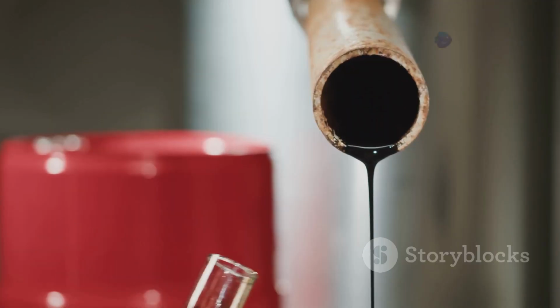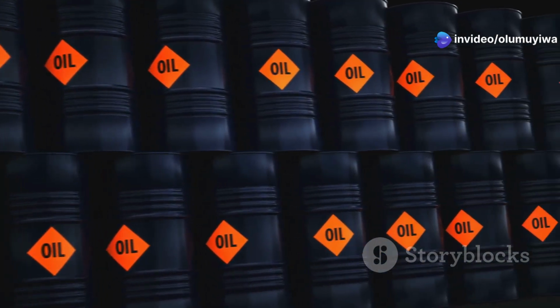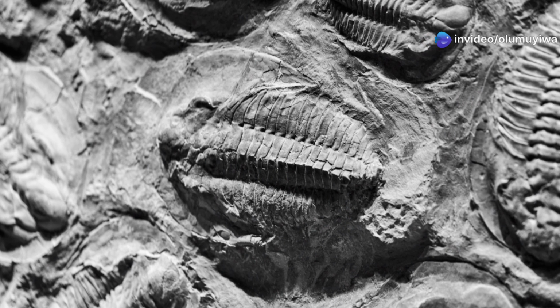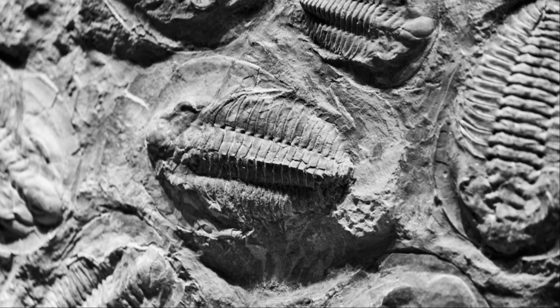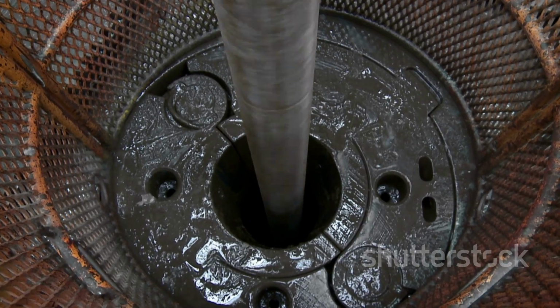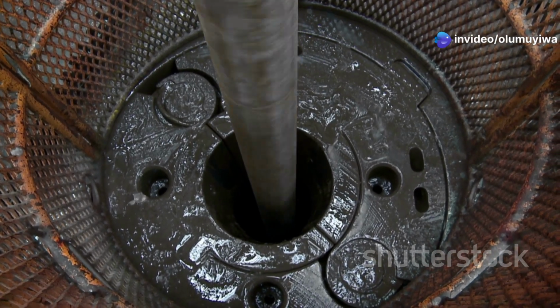Next up is crude oil, which is a thick, dark liquid. You might know it as petroleum. Oil was formed from the remains of tiny marine organisms like algae and zooplankton that lived in ancient oceans and lakes. When they were buried under sediment on the seabed, the heat and pressure turned them into this liquid goo.